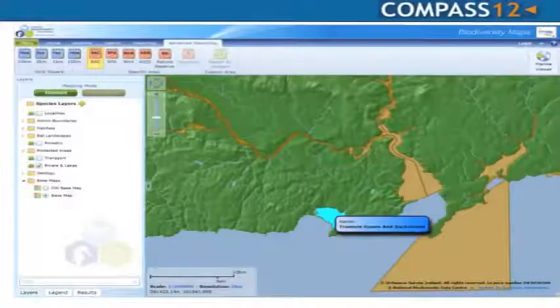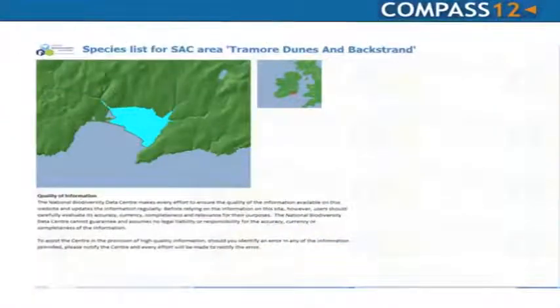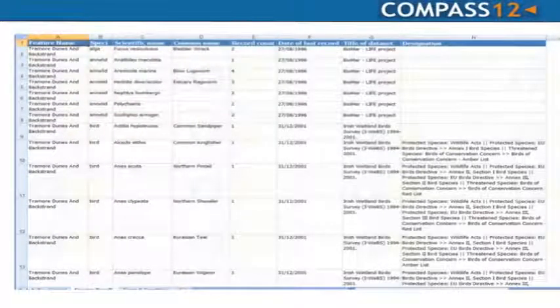A tool, of course, that we've developed, which is one of the main ways in which delivery of conservation can be achieved in Ireland, is through the planning process and through spatial queries. So I've just shown that you can activate one of the layers, the special areas of conservation. These are sites that are protected under European law. If you're interested in a particular one, in this case I've highlighted Tramore Dunes and Backstrand, you can generate a report which is an output in a spreadsheet. It gives you a list of the species that have been recorded within that site, which are in the database.